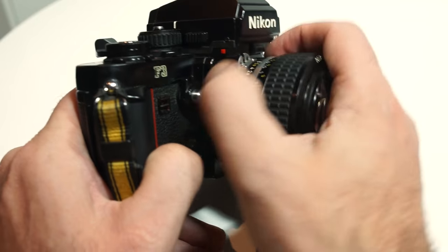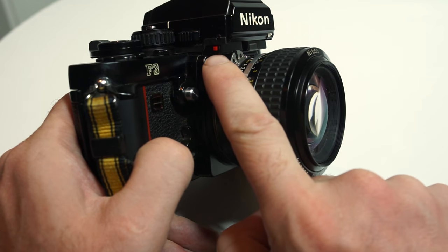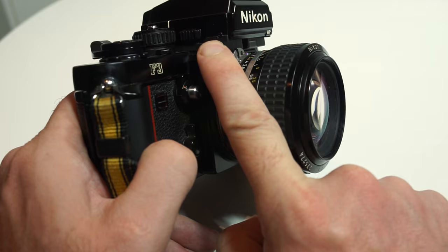This wouldn't be so much of an issue, as a backlight is provided via an incredibly small little red button. Mine no longer works, which is a real shame, because with a 1.2 lens, I'd honestly want to use it in low light situations.